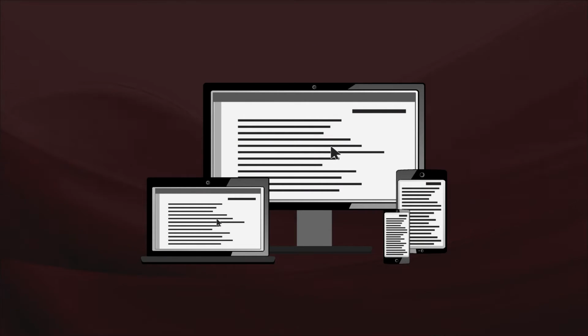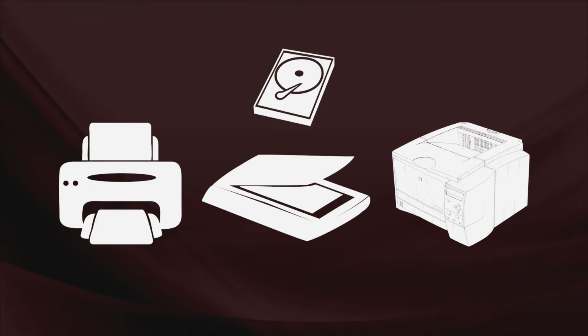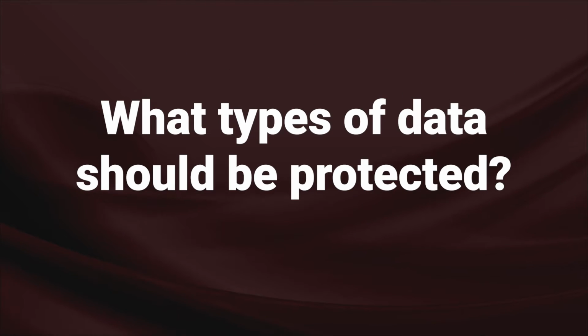Keep in mind that many office electronics now store data. For instance, copiers, scanners, and printers can all have hard drives. This means that it is possible for every image you have ever copied, printed, or scanned to be saved to the device. What types of data should be protected?